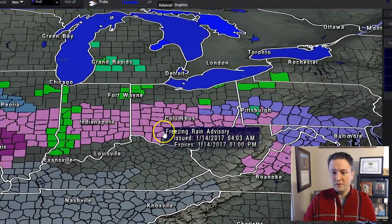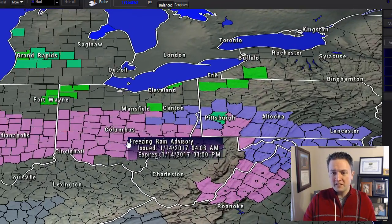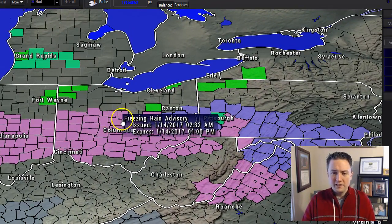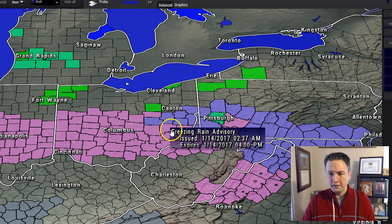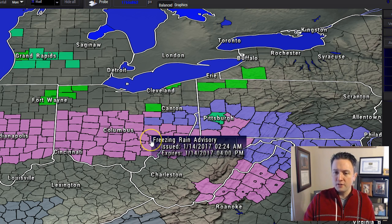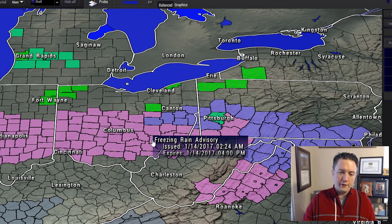And freezing rain advisories extend as far east and nearby as the central Ohio, Columbus area, the nearby suburbs of Columbus as well. And then the Weather Service does have that winter weather advisory for Columbiana County on south. All right, so again, I'm not real impressed with the chances of many impactful issues today. If anything changes, I'll let you know.